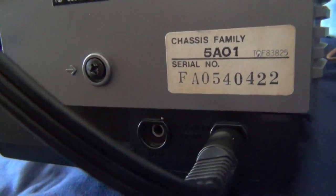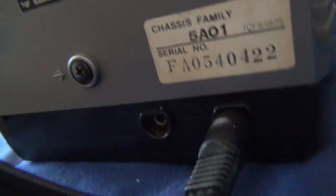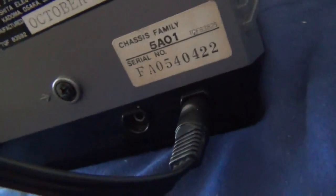Then down here is your external antenna inputs for VHF and UHF. And I have this plugged into the VHF jack. That's how I'm getting my signal.